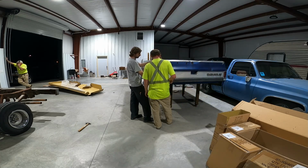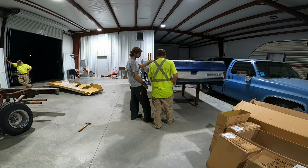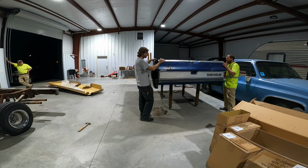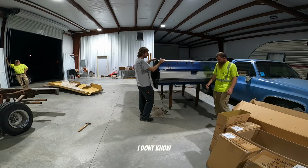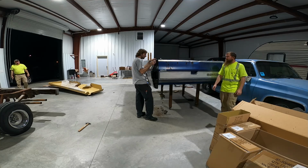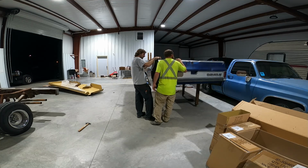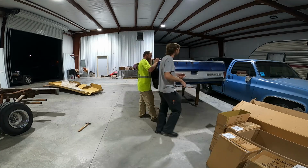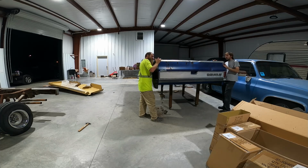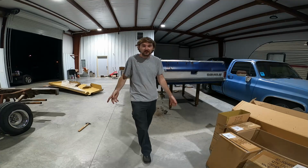That latch probably needs to be adjusted. Looks good. That needs to go in. Just telling you, it could be bent too. I see why this thing sticks up so much. This looks like it needs to be drilled out and pulled down. I don't know if there's a gap on this side or not. Oh, no. That's what it needs. Well, buy NOS stuff if you can.